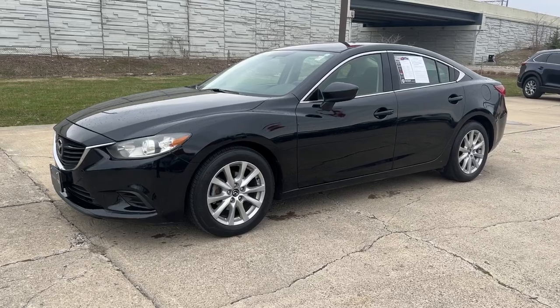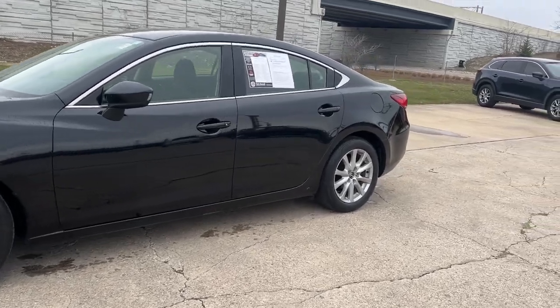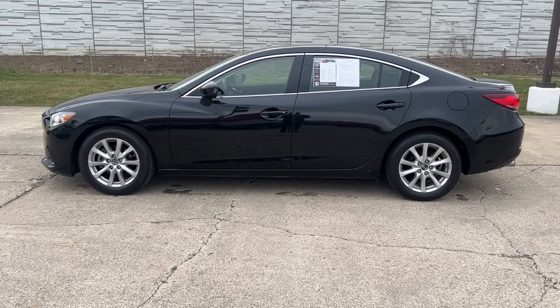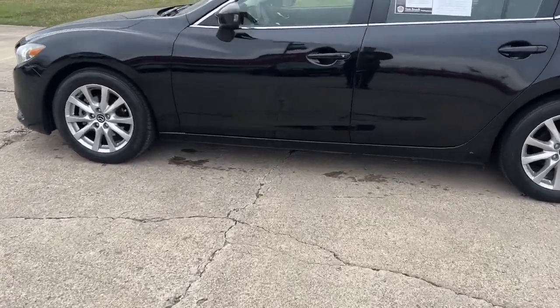You just found the 2014 Mazda 6. This vehicle is an outstanding buy with fewer than 150,000 miles on the odometer. Prepare to fall in love with this striking, family-friendly Mazda 6.